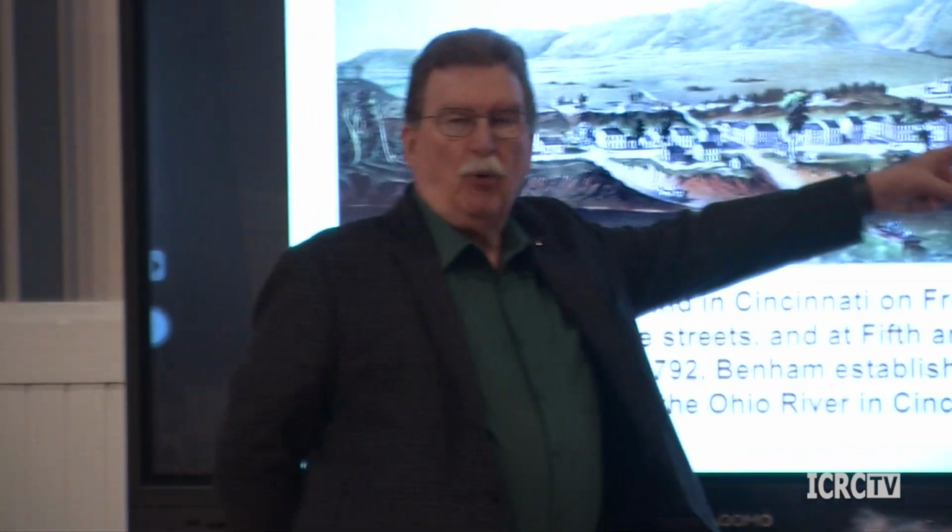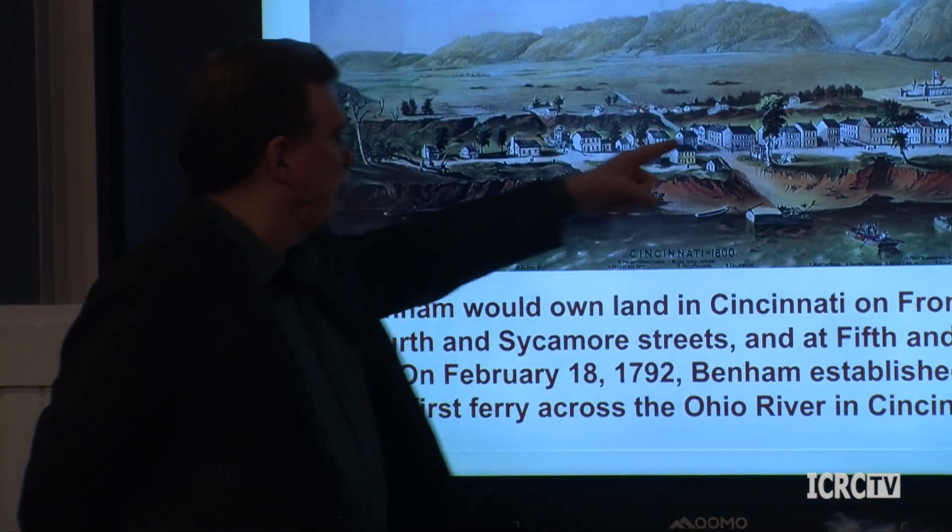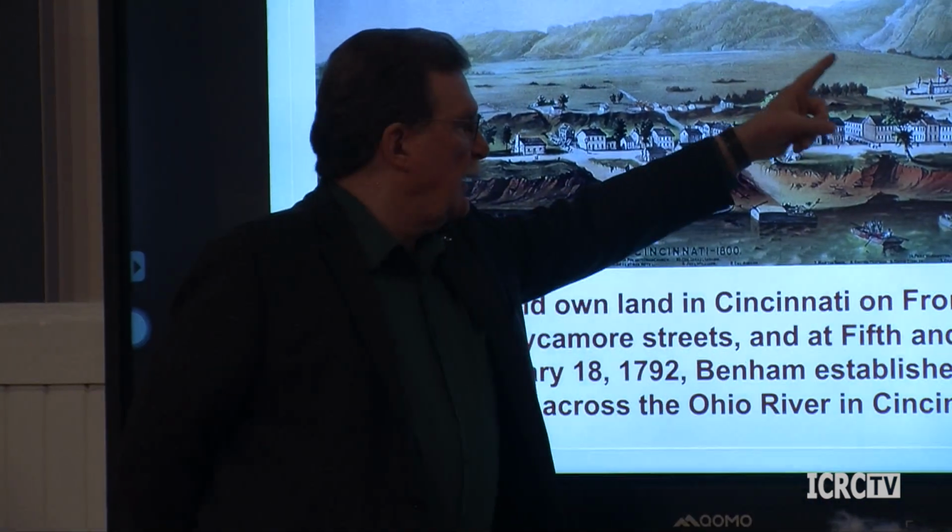This is Broadway in Cincinnati, and this would be Front Street. So in this general area is where he owned land. That fortification on the right side is Fort Washington. The hill above Fort Washington is Mount Adams.